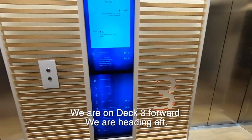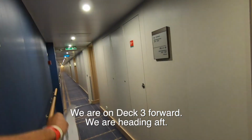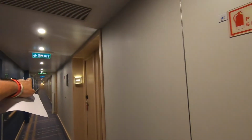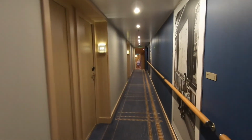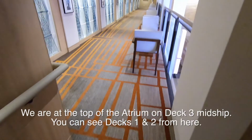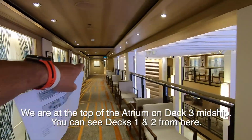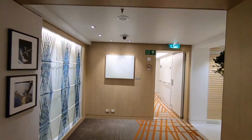So we're on deck 3. Forward, elevators, stairs. Now, deck 3 is mostly passenger cabins. My cabin, in fact, is in the front of the ship right there. But it also is the top of the atrium. And the floor slopes down right here. They have a lot of sloping floors in this ship. Up, down, see it slopes back up over there. But this is the top of the atrium. It's on deck 3. So we're gonna go up to deck 7.